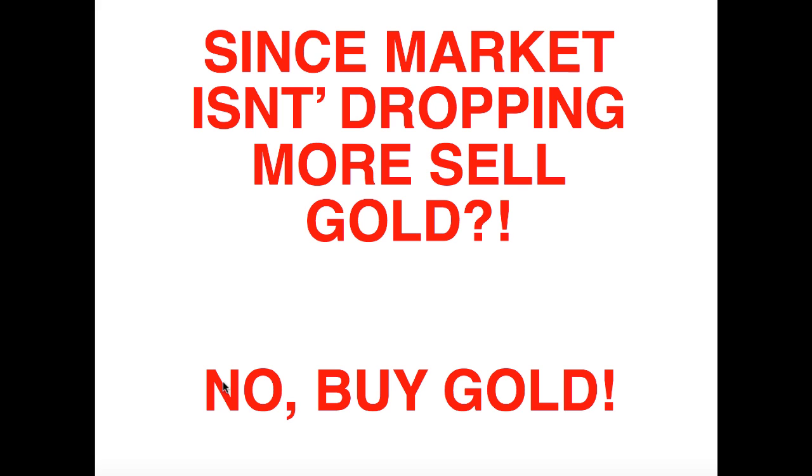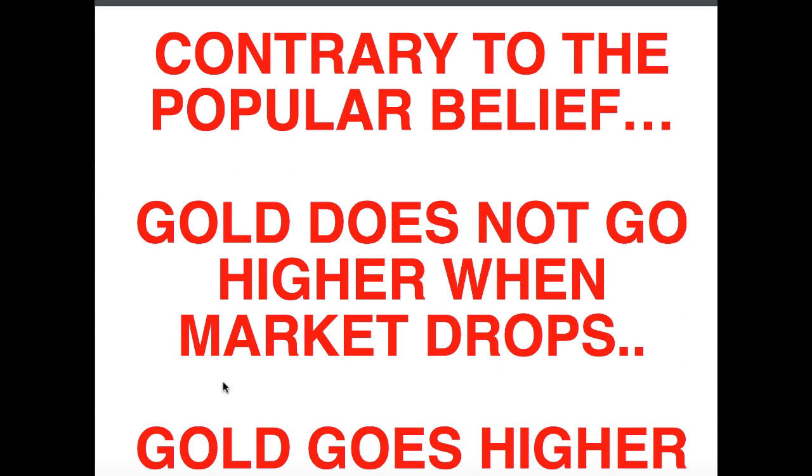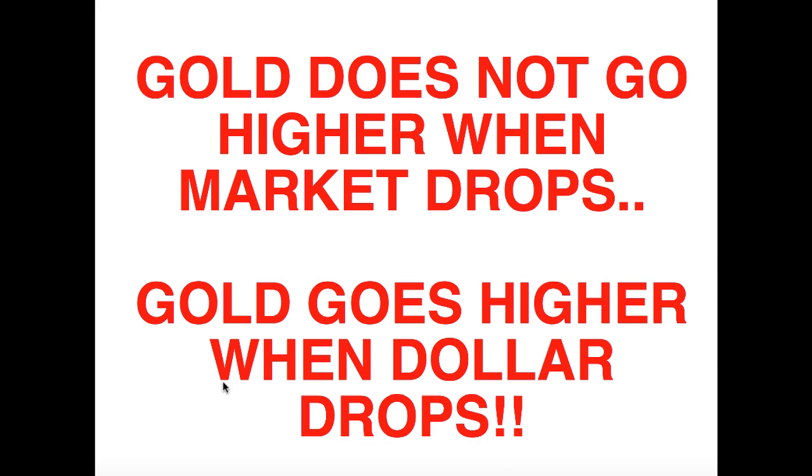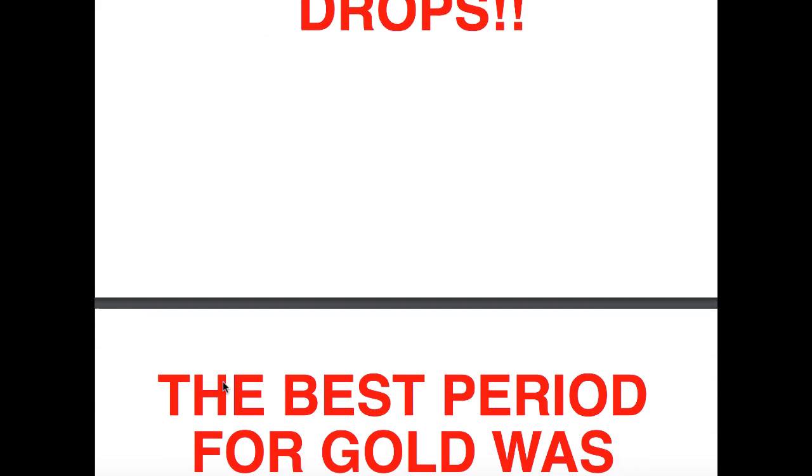Because a lot of times, if you examine the history, there were times when the market was dropping and gold was dropping like crazy. So when should you be buying gold? What are the right reasons to buy gold? Well, contrary to popular belief, gold does not go higher when the market drops. Gold actually goes higher when the dollar drops. So if you understand this correlation, then it clearly makes sense to still be buying gold.